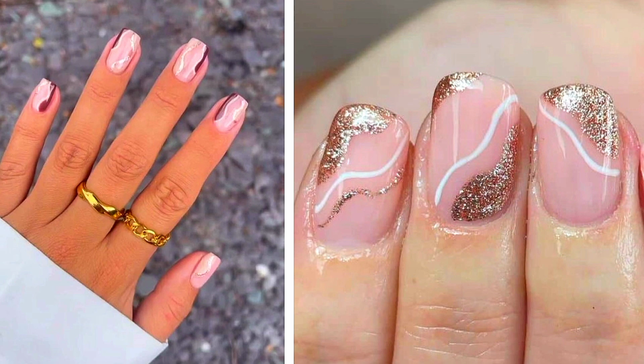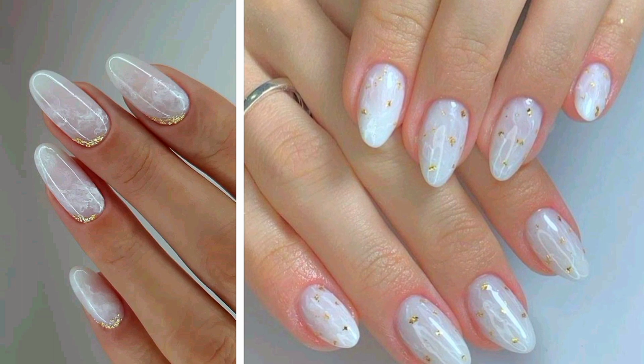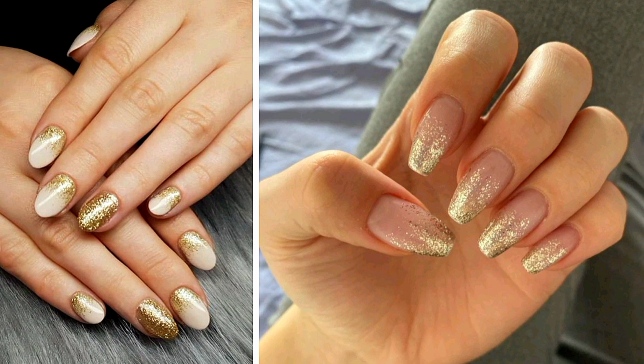Rose quartz-inspired nails with geometric rose gold accents. White nails with minimalist line art designs. Neutral nails with a subtle marble effect. Glitter and glam. Sparkling gold glitter gradient nails for a touch of glamour.